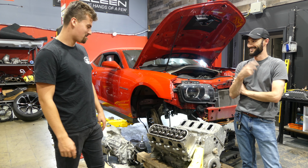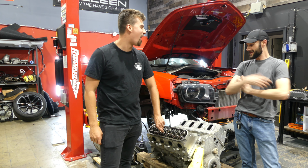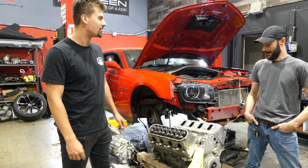Too easy. Is this car even gonna run? Very well. Trying to hold it together. That's it. No, it's done. I don't know what else to say. It started off really serious and it ended very goofy.